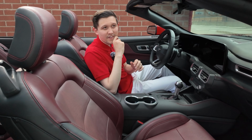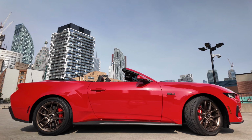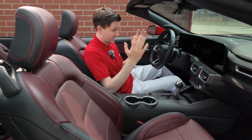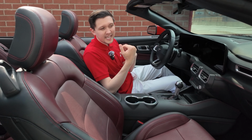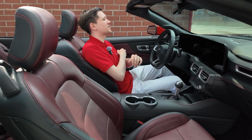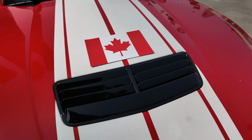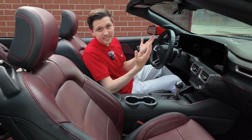And of course, the fun with one of these cars does not stop there. First of all, it's a convertible, right? So on a day like this, it's 36 degrees in Toronto, you put the roof down, and it immediately becomes the highlight of your day. I also call the paint scheme of this car a special Canadian edition. Reminds me a lot of the Canadian flag, which is very fitting for what I rented this car for.